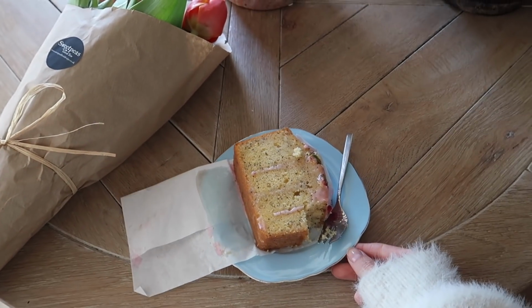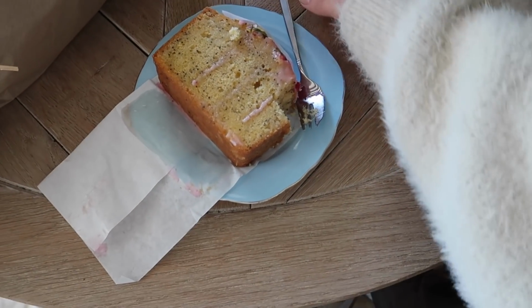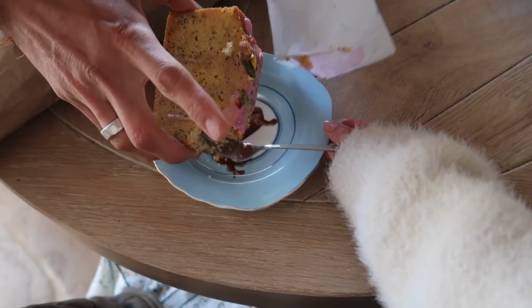Lemon, pistachio and rose drizzle cake. Yeah, basically it's your three favourite things in a cake. So that's why I was like, I have to get it for you. This is beautiful. Look at that. Paper, really. I'm going to try making that.